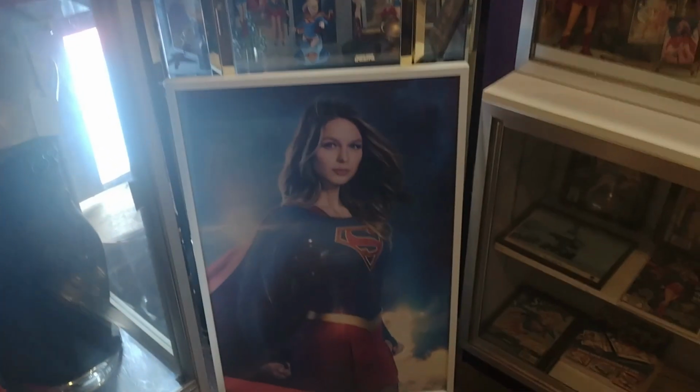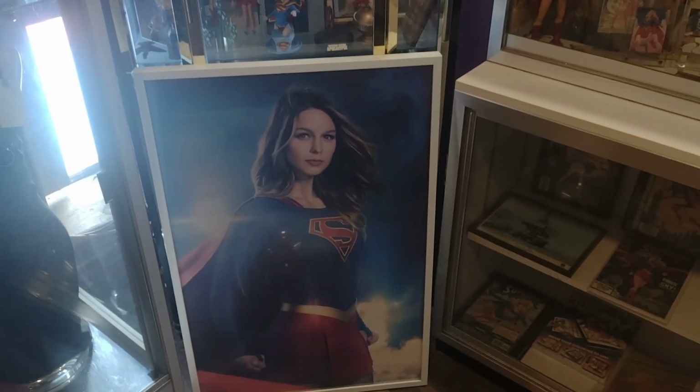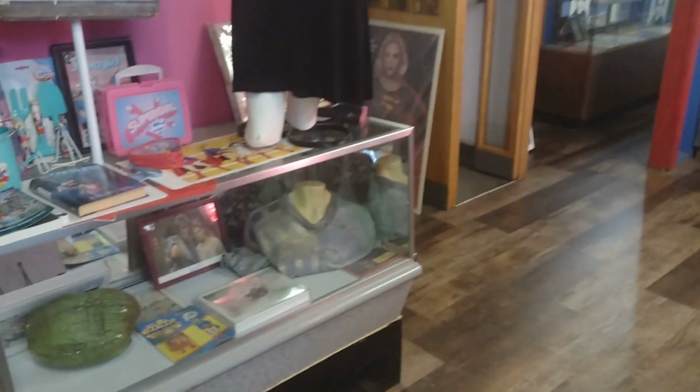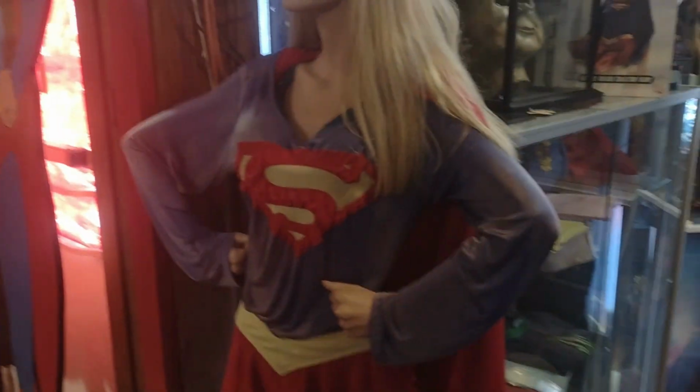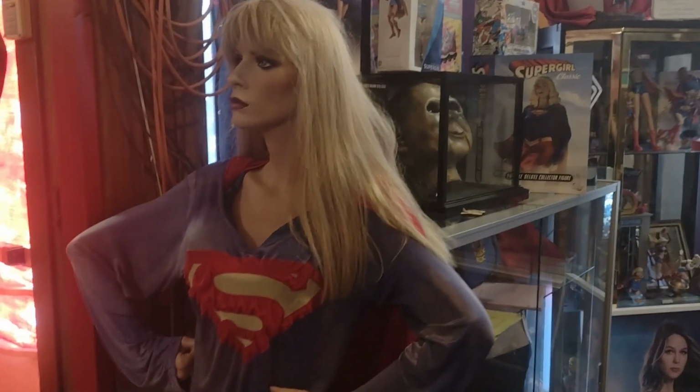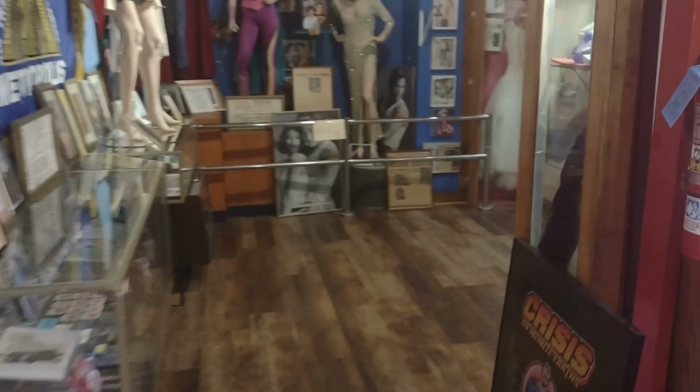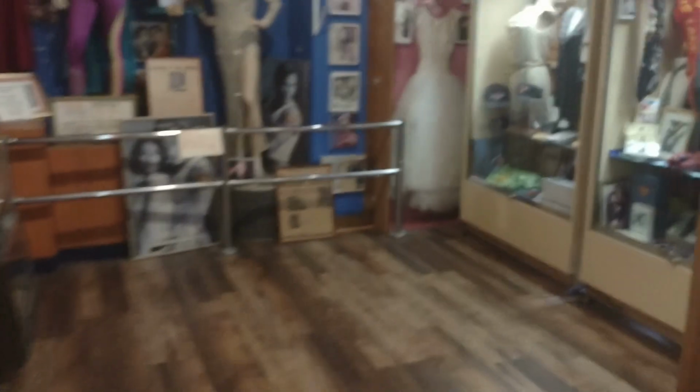A wall of Supergirl collectibles. Of course, we have Melissa Benoist, one of the latest actresses to play the character. And of course, she also had Supergirl's appearance in the Flash movie as well. So that was the latest actress to portray the role. And now going forward, the DC Studios will have another Supergirl movie coming out, I believe in 2026. It will have yet another new actress portraying the role.